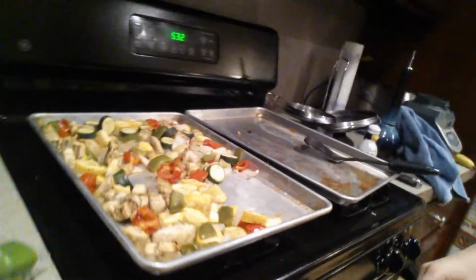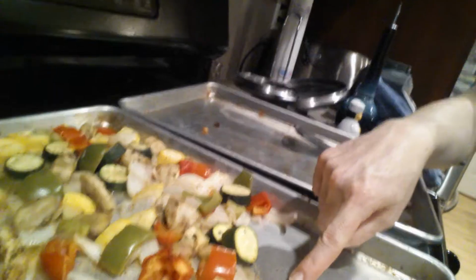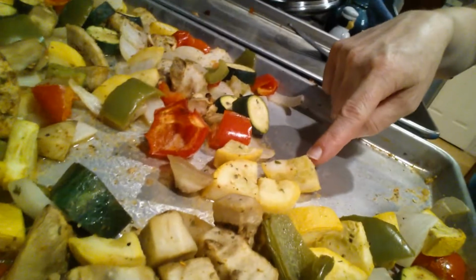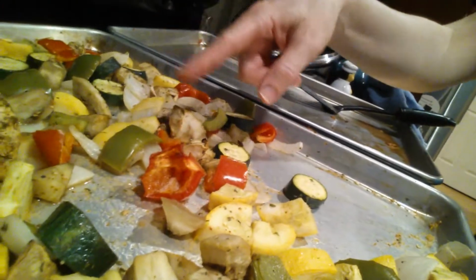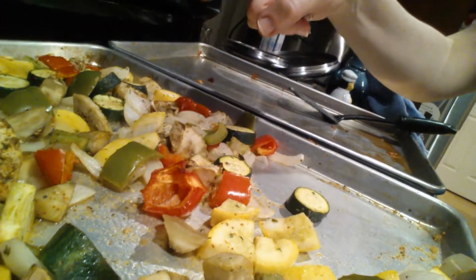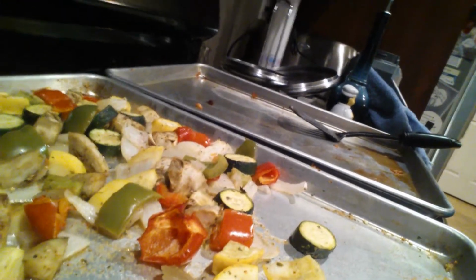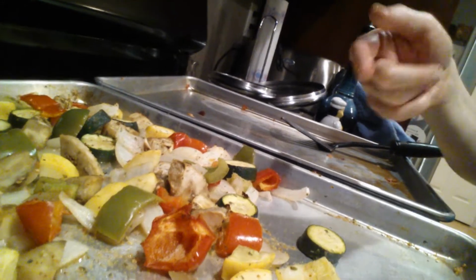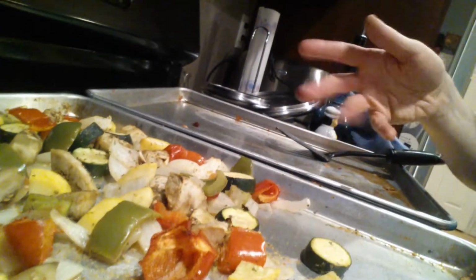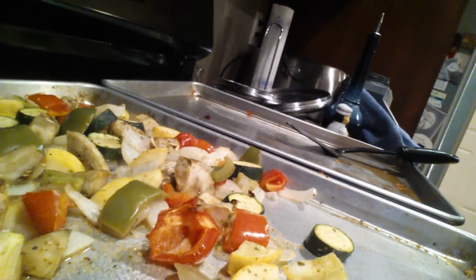And then just to show you how I roasted those vegetables. Now, if you notice, the yellow is actually squash, and this is zucchini. And then I have red peppers, eggplant, and then onions. So this is for fajitas. And I just wanted to point out that you can add squash and zucchini to just about anything because it's a pretty mild taste.